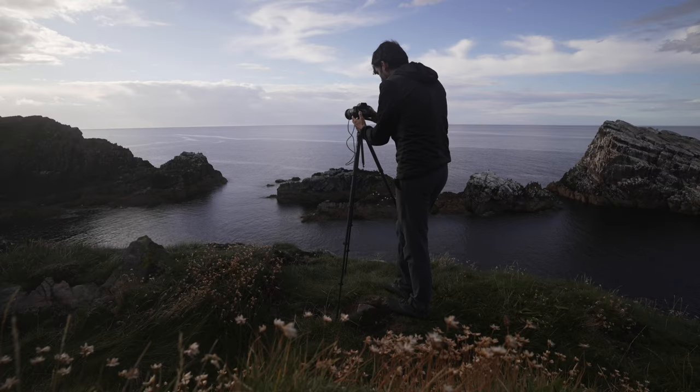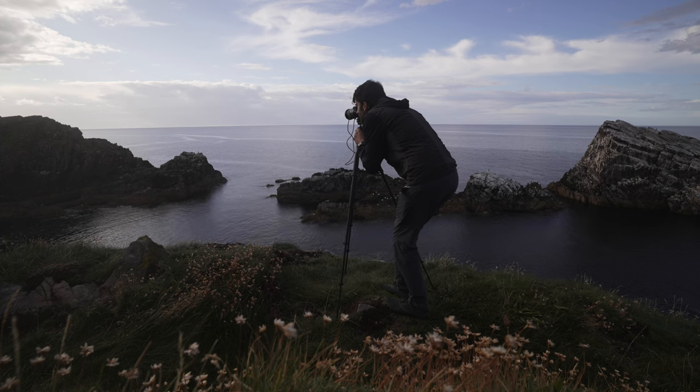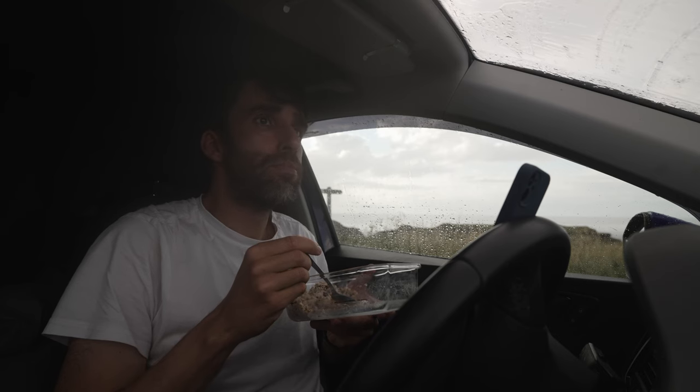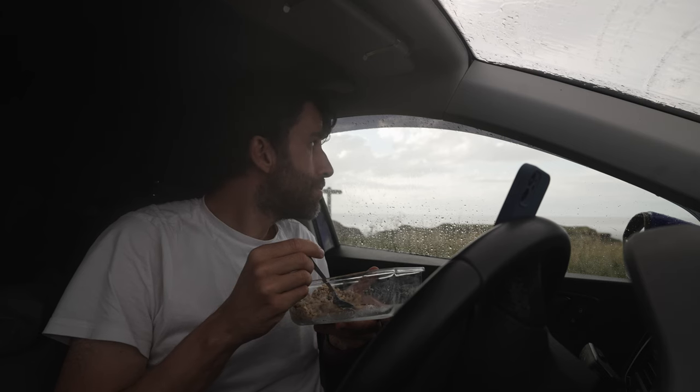I kept exploring around and made a few photographs of other rocks, and at that point the tide was a little bit higher and most of the smaller rocks were already submerged. So after waiting out another sudden shower while I enjoyed my dinner in the car, I was finally able to make an image that I was very happy with of Bow Fiddle Rock.